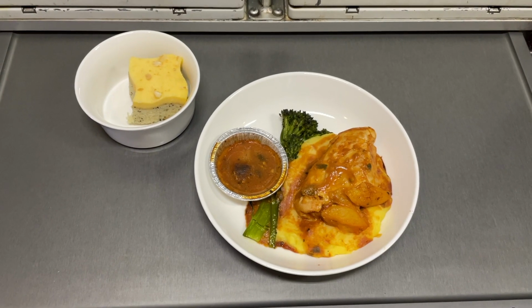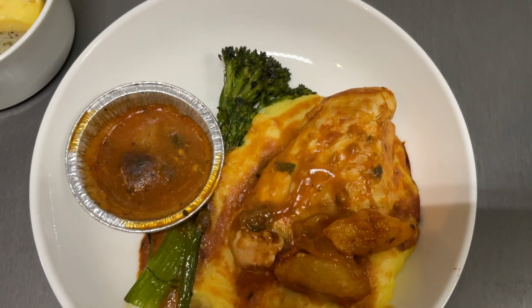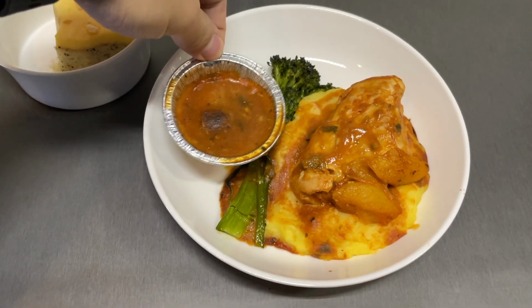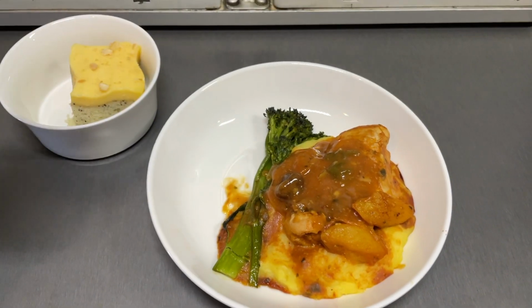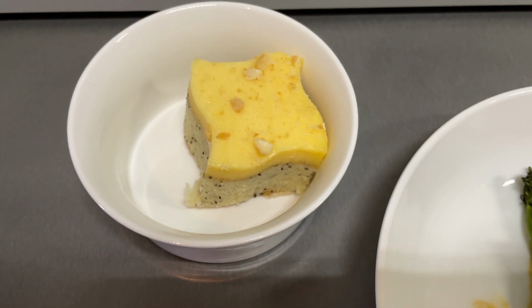For dinner we had apricot chicken, a piece of big chicken, I think this was thigh, mashed potato and broccolini, and we had extra sauce on top, and this was actually quite delicious, so I'd love to have this one again. And the manager was really nice, so he also gave me a passion fruit cake. This is also very nice.